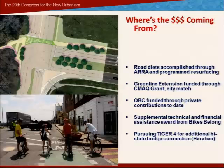The Greenline Extension has been funded through CMAQ with a matching city grant. Overton Broad has been 100% private funding to date. They've gotten supplemental technical and financial assistance, and Harahan is actually pursuing a TIGER 4. They have not heard on that yet.